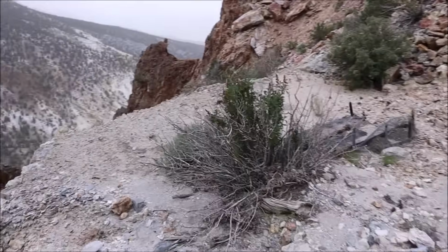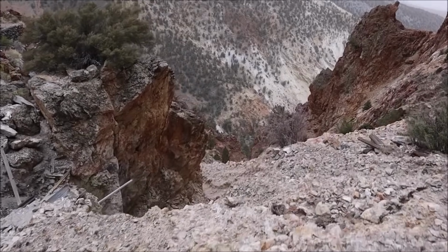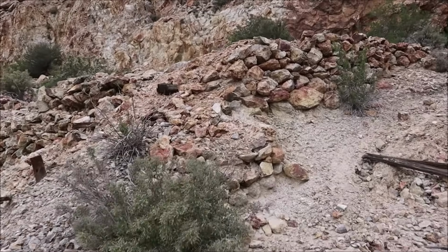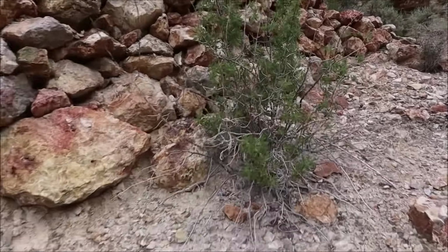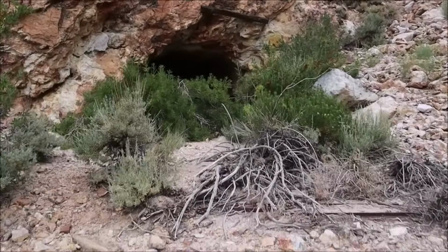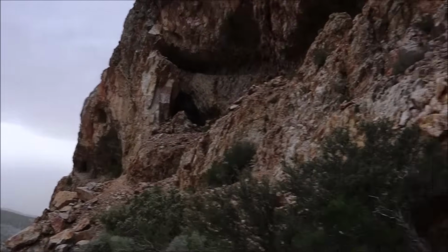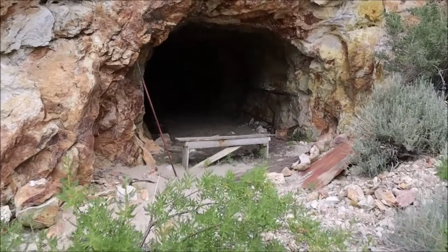This is another foundation. Looking down through that big old washout. This mine is just at such a crazy location. With it being at the top of a mountain, it's really something. There's mines up that way too. Oh, that has been opened up. Then we have this ginormous attic to check out.